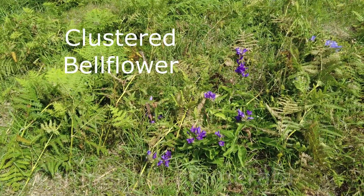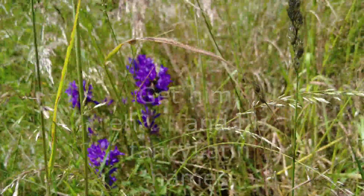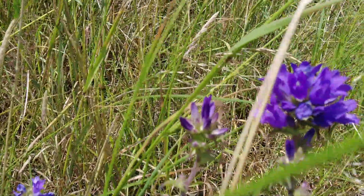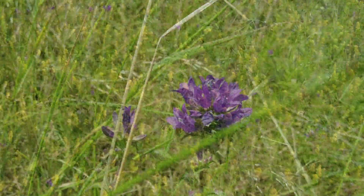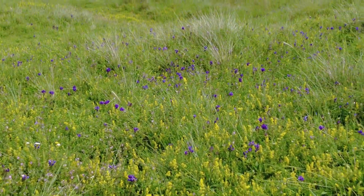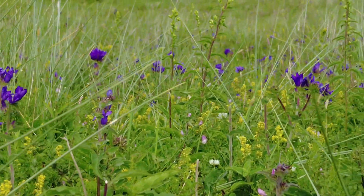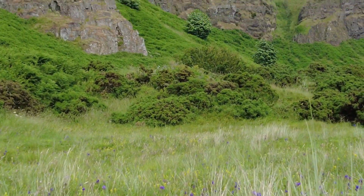Well, clustered bellflower wasn't hard to find. It's grown in amongst the ladies' bedstraw and the bracken. I must say it matches rather well with the yellow of the ladies' bedstraw. Just a nice thing. Growing in profusion, well below the old sea cliffs.